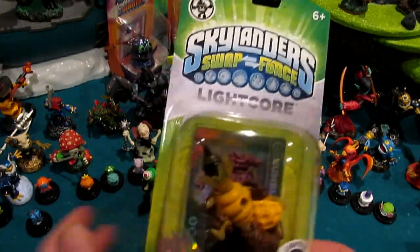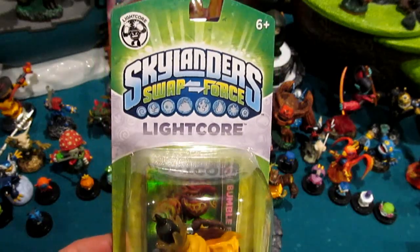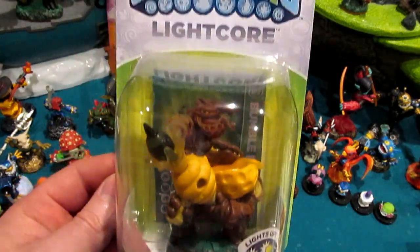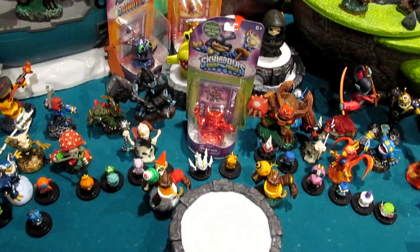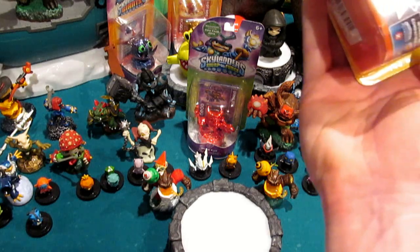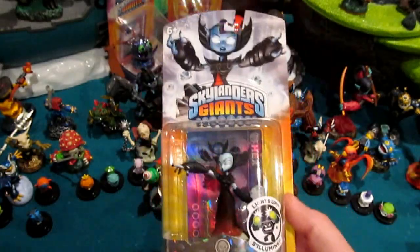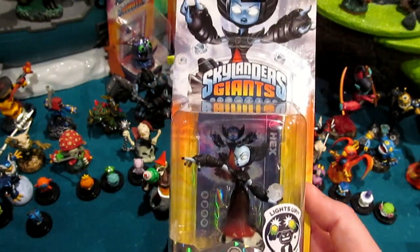However, even for the people that like to complain about the pricing at Toys R Us, they've got pretty good sales going on right now. The only one I will mention is purchase any LightCore Skylander, and what do you get for free? Is it Doomstone? No. Is it another Swap Force figure of your choice of equal or lesser value? No. Is it a Skylanders Giants figure? Yes. Is it a Skylanders Giants LightCore figure? Yes. It's LightCore Hex. The supreme irony here. Everyone was scared to death we'd never see her unless you pre-ordered Swap Force and got her.